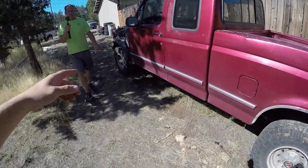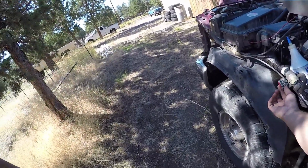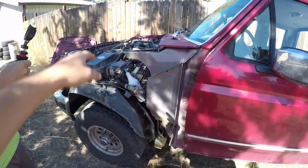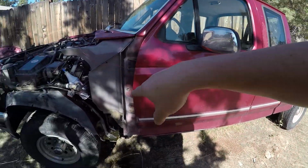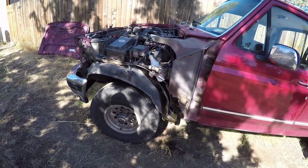Kyle was just out here cranking up this truck, and I'm like, Kyle, you kind of need an ignition module to fire it up. Where is it? It's on that fender. But I told him, I want to try something. Grab that V8 module and see if it'll fire an inline six. It's not going to work. Are you sure? No, but I'm pretty sure it's not going to work.